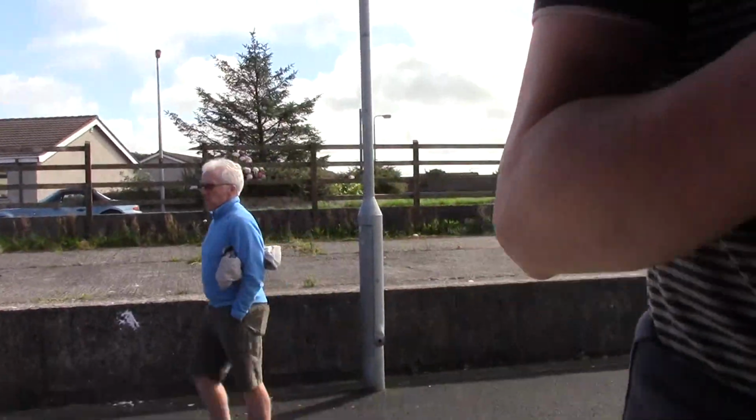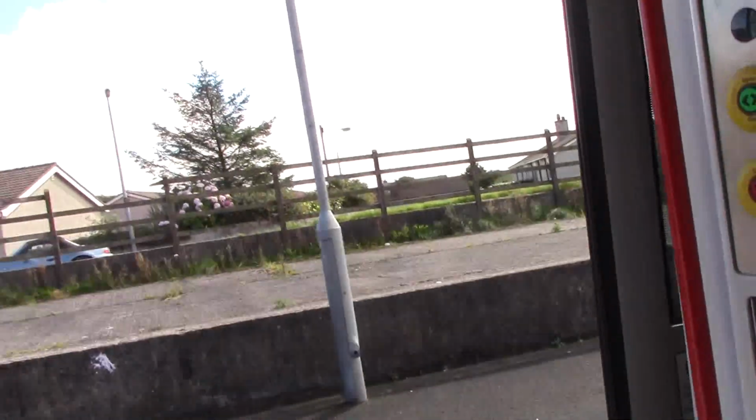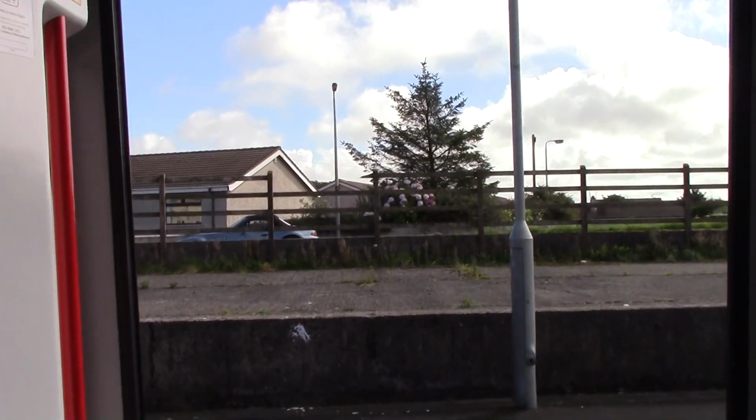Press it open and close again. Open and close. Have reset it. Get the center, we've got it activated. Just wait for the guard to lock the doors now, and then we'll be off round to Portrush.